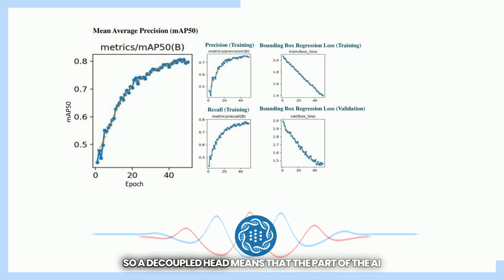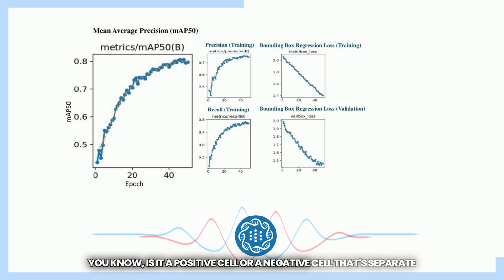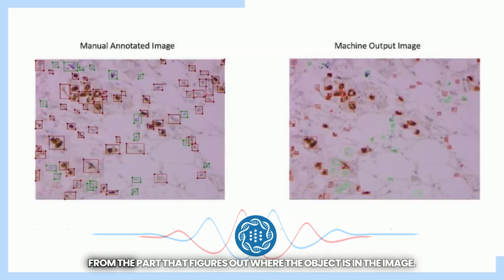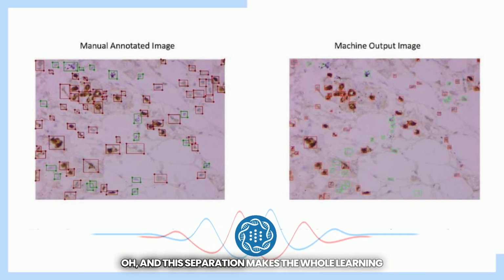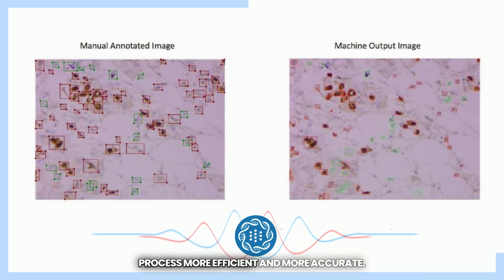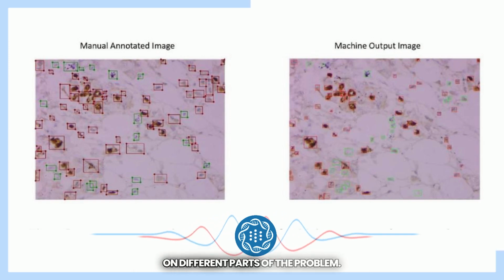So a decoupled head means that the part of the AI that figures out what type of object it's seeing, is it a positive cell or a negative cell, is separate from the part that figures out where the object is in the image. Oh. And this separation makes the whole learning process more efficient and more accurate. So it's like having different teams working on different parts of the problem.